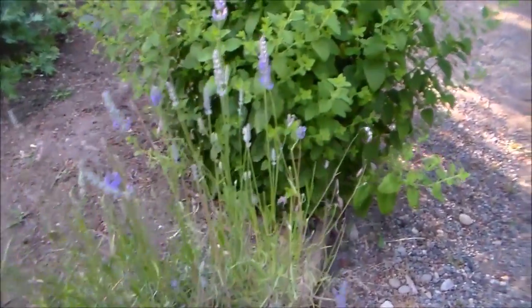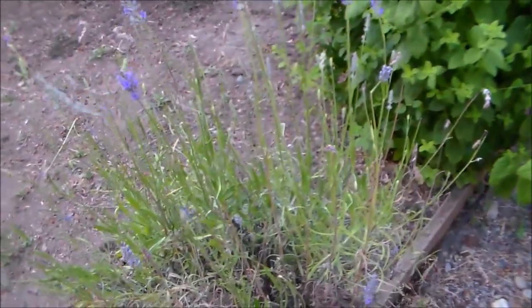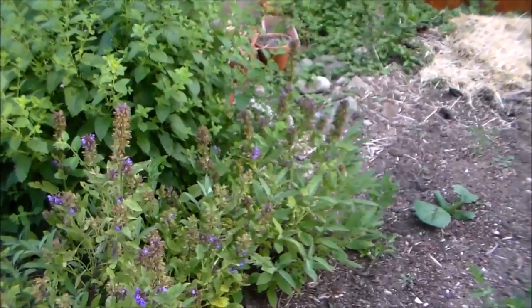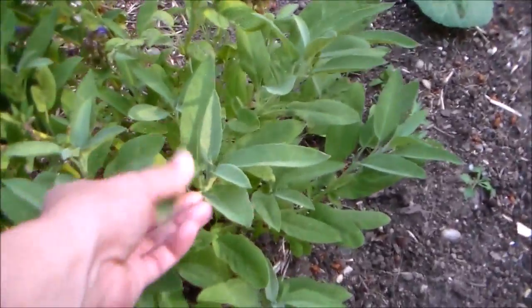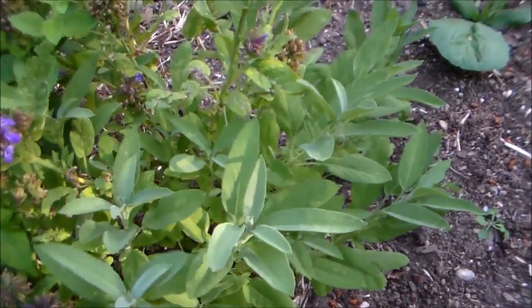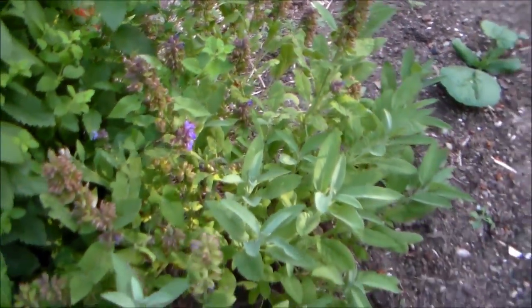Lavender is finally blooming. This is a French lavender. I just love the smell. Another lemon balm here. Sage right here. I've got 2 sage plants. I'm going to be harvesting some of those leaves for drying. The aroma is intense. And it's just got done blooming, as you can see. The flowers are drying up.